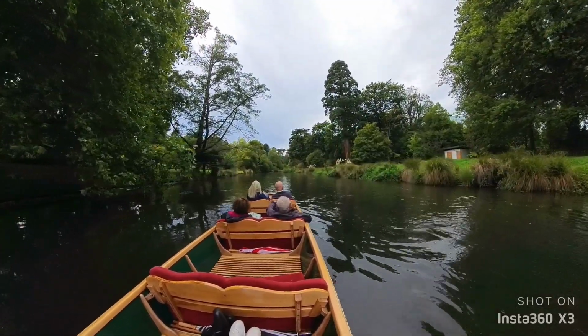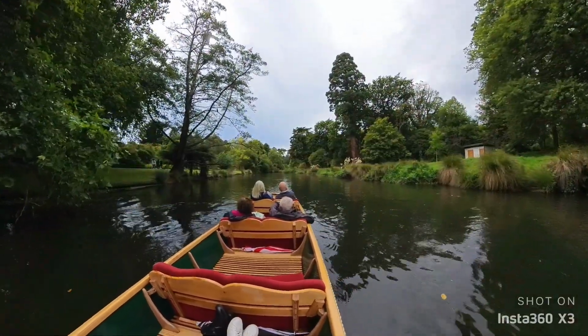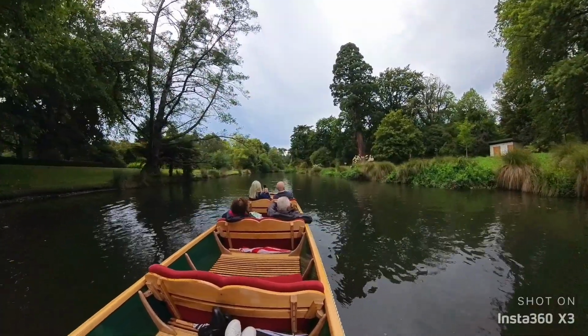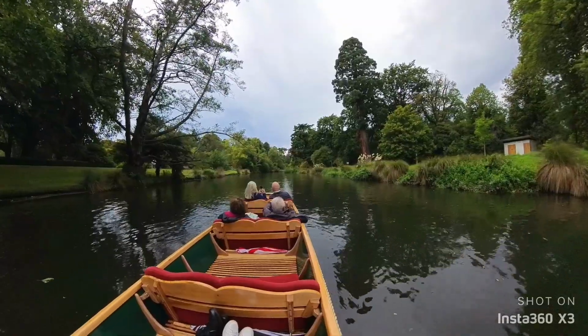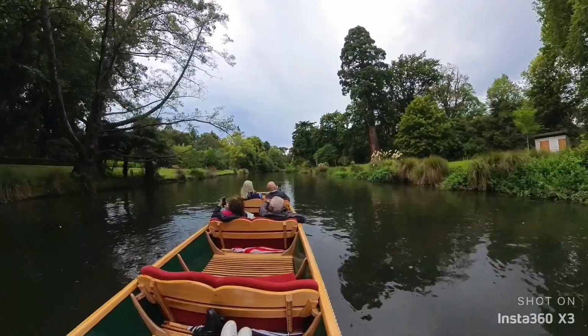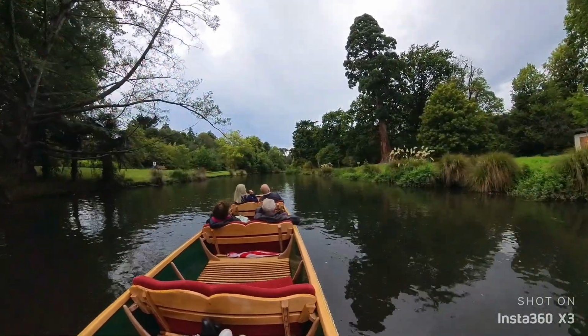Now, before Christchurch was settled, it was mostly a big swamp. And even local Maori in this area didn't have a settlement in the Christchurch area because it was really difficult to build on. But they used this area for their hunting and fishing. The Maori name for the river is Otakaro, and it roughly translates as the place where games happen.